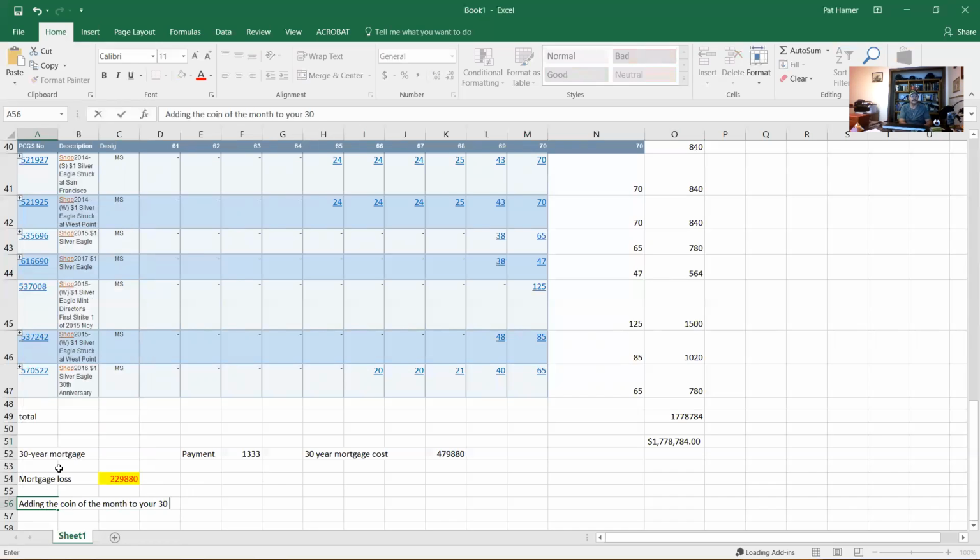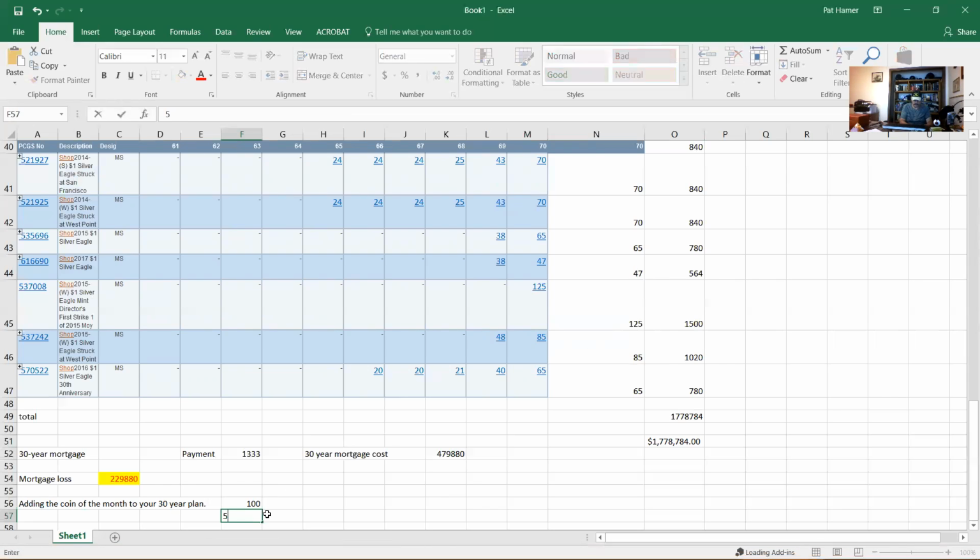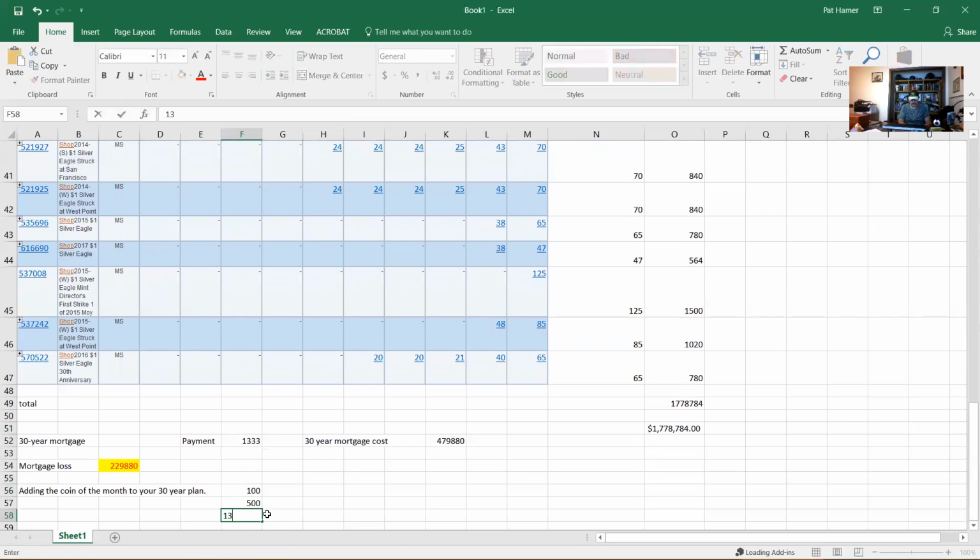to your 30-year plan, and actually it's 1986, so it's 30-something years. So adding the coin of the month to your 30-year mortgage plan equals $100. Okay, so you pay $100 a month for this coin of the month, and even if it was $500, let's do 500 too. Let's do if it costs you 500. And then let's look at if it costs you 1,300. You know what? Nah, that's ridiculous. But 500. Okay, so 100. So we've got equal sum here.